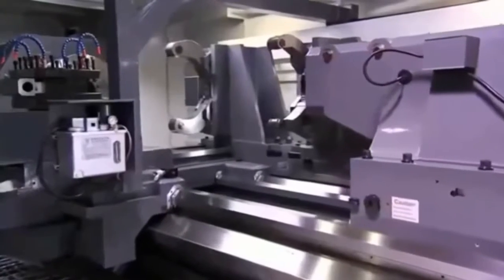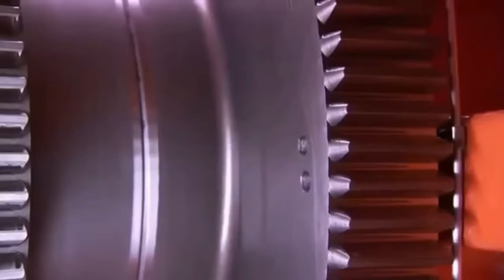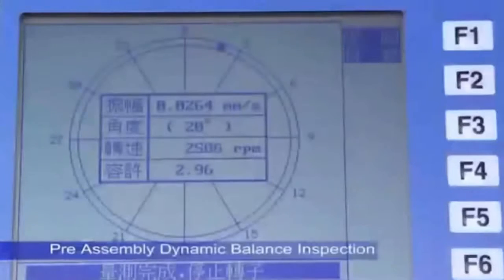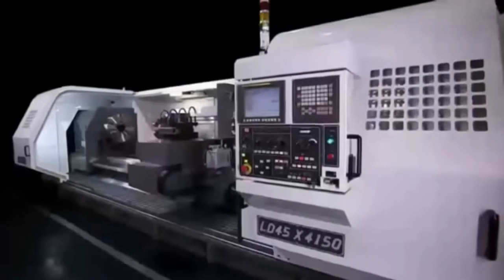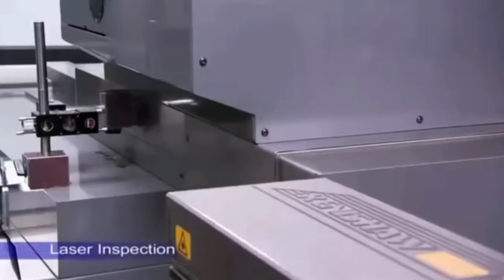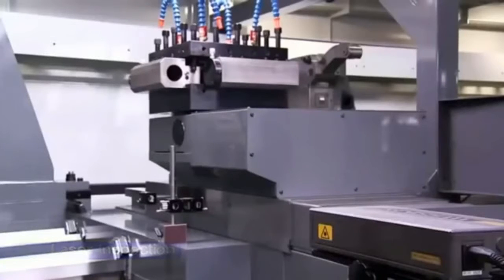To deliver the highest precision performance that customers demand, all of the rotating parts, such as spindles, gears and pulleys, undergo individual dynamic balance testing prior to assembly. Once the machine is assembled, the parts are tested again together to ensure perfect balance and precision are maintained. After this, multi-axis laser inspection tests are carried out to guarantee the precision of each axis.